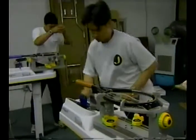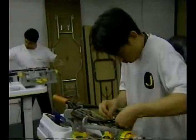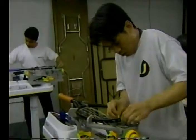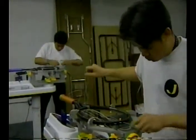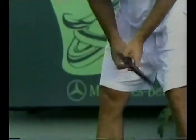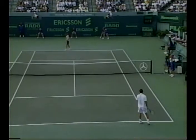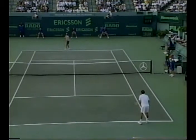Pete Sampras is going into the pit stops with his rackets. As you can see, both stringers up and going. This is right down in here in the basement, in the dungeon. Both of his rackets. Every time he breaks 2 strings, he sends them off to get restrung. That's 18 gauge natural gut at 75 pounds. It's an arm breaker.